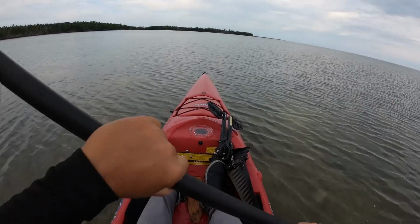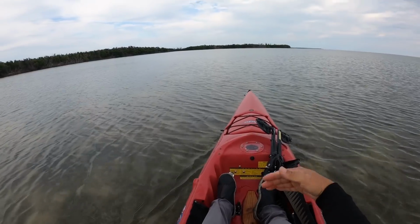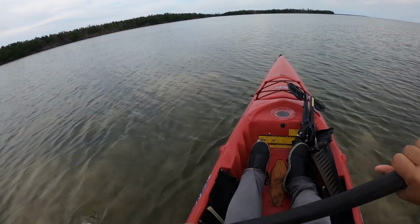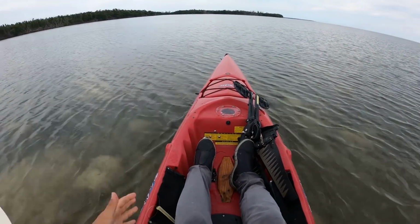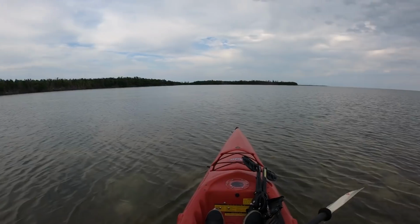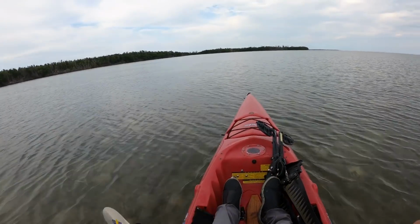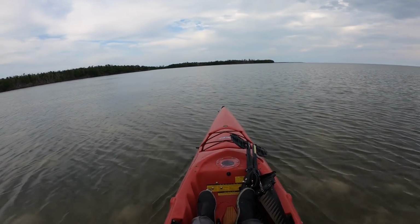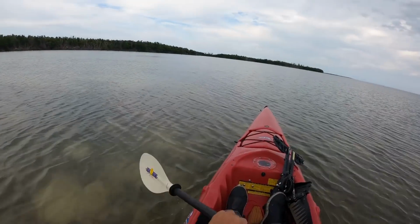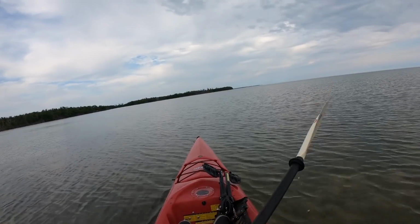The deal with the Adventure and the Adventure Island is that they are pretty much one of the fastest models that Hobie has. They're pretty narrow but very long. This is a 16-foot kayak. I think it's like 28 and a half inches wide, something like that. So very narrow when it comes to fishing kayaks. It does actually have pretty good stability because it's so long, so it covers a lot of surface area, but definitely fast on the speed side of it.